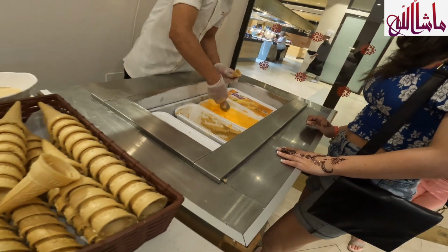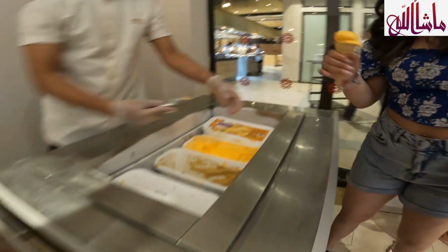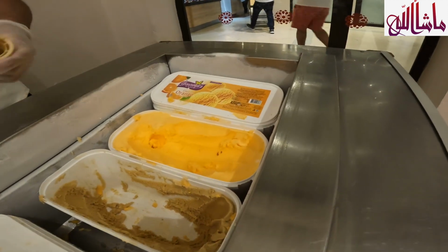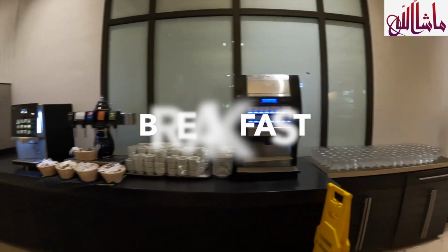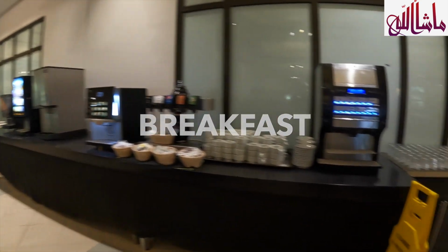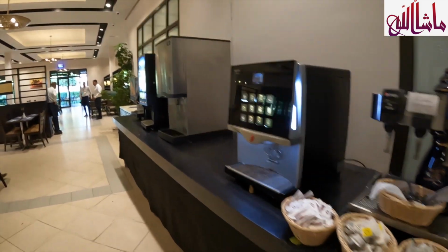Stuck to the meal times, and in between the meal times you can get snacks at the bar. So that was more than enough for us. I don't think we needed any more. Otherwise it was just going to be too much. And this is an example of the breakfast area.